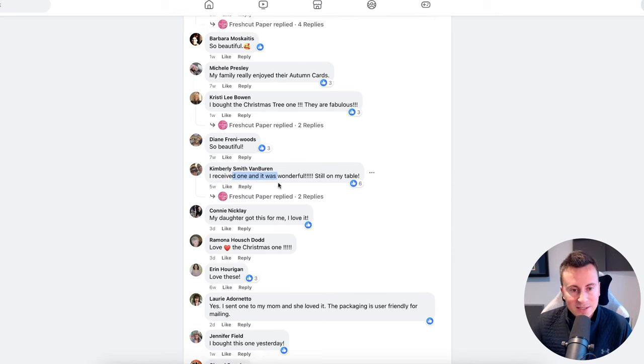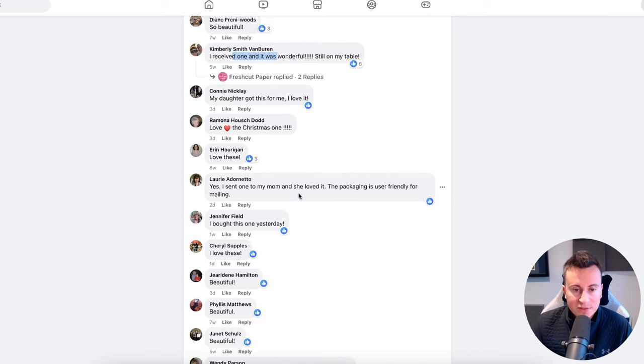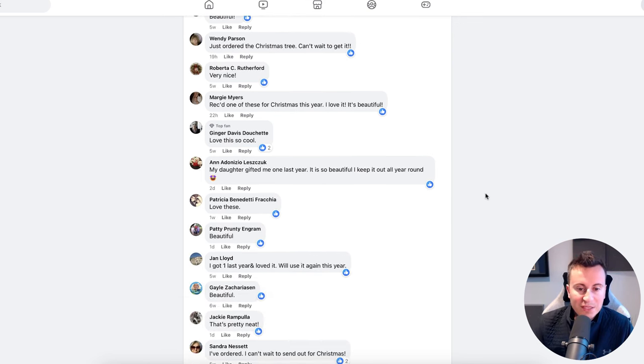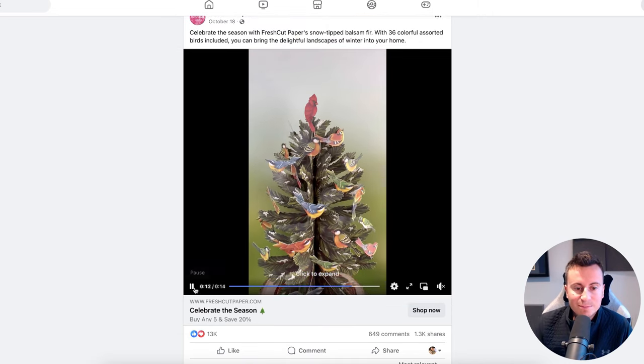I received one and it's wonderful. My daughter got this for me, I love it. I sent one to my mom and she loved it. The packaging is user-friendly. I bought one yesterday, love these. Beautiful, beautiful, beautiful. Just ordered the Christmas tree, so that's within 24 hours ago. So we can see people are definitely buying this thing. And it sounds like they've got a Christmas version as well, to make the most of the holiday season.